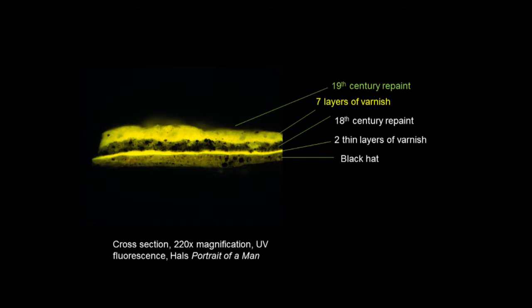If we return to the image of one of the cross sections, you can see a thick yellow fluorescing layer above the 18th century repaint. This is actually 7 layers of varnish with dust in between each one, suggesting the passage of many years, probably more than 100 years, since revarnishing often occurs every 10 to 20 years when the surface becomes dull. Above these layers lay the background paint and the longer hairstyle of the surface image.